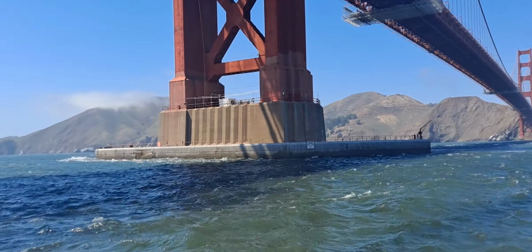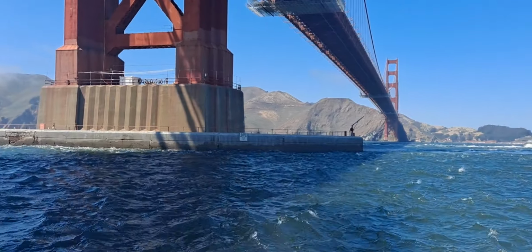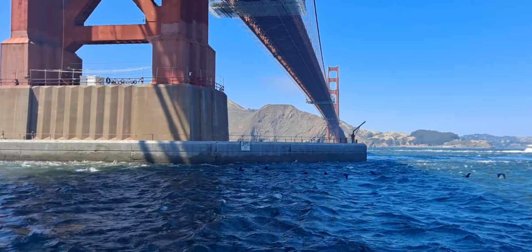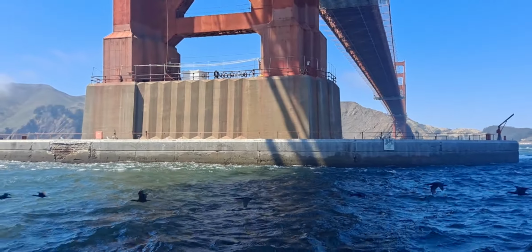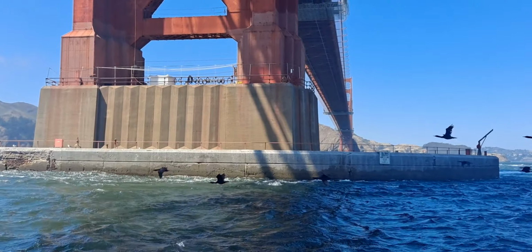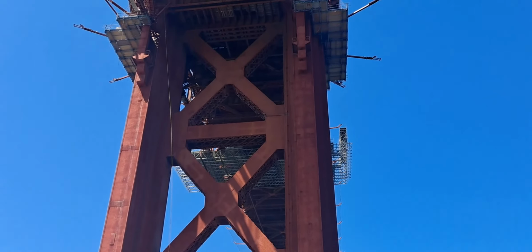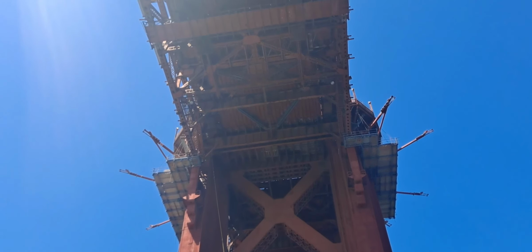Originally, it was 25 cents to cross it in a car, and the bridge company, when they built it, said that they would eliminate the toll and make it free to drive across once it was completely paid for. Well, the bridge has been paid for many, many times over, and yet there's still a toll. It's over $8, and it keeps going up. There's a rumor it's going to go to 10 pretty soon. The reason for that, well, they're greedy.